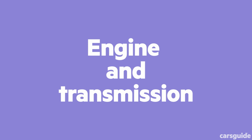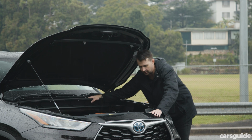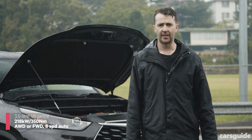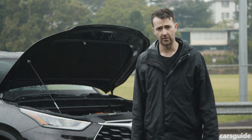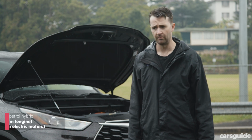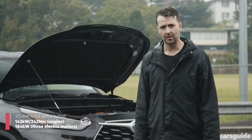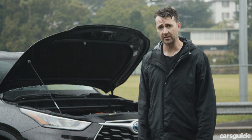Engine and transmission. Like in the previous model, the Toyota Kluger comes with a V6 petrol engine. It also has an 8-speed automatic transmission. That's pretty good. But the big news is that for the very first time, the Toyota Kluger comes with a hybrid system. That's it right there. It comes with a 4-cylinder petrol engine and an electric motor. But the braked towing capacity for both the V6 petrol and the hybrid is 2,000 kilos.